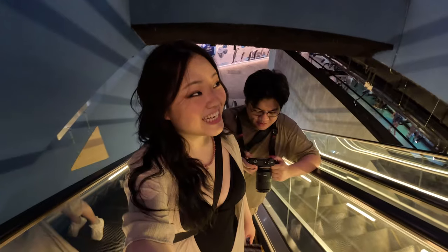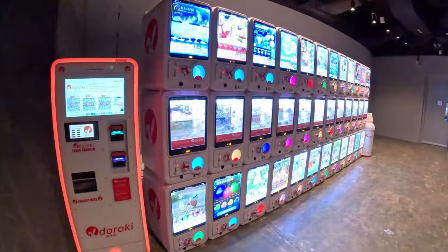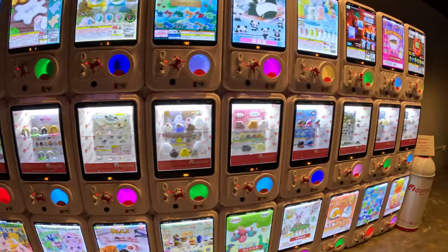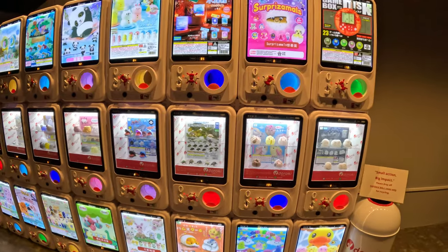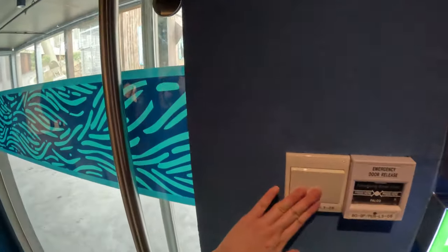Cute. I saw some videos on TikTok saying that they don't see the penguins because they're acclimating to the water. But no, they're out. Stumbled upon this. Oh my gosh, that's so cute. It's like a whole thing of vending machines here. Okay, now you can enter. Oh, thank you.